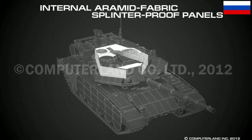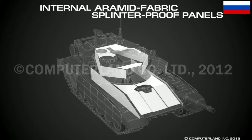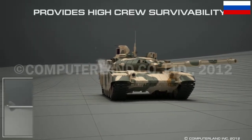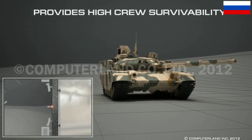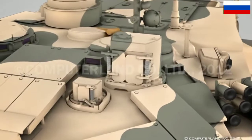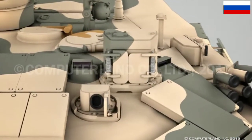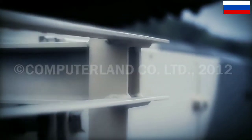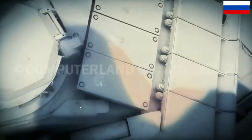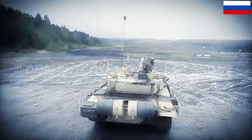Complex protection also includes interior anti-fragmentation panels made of aramid fabric to secure the crew and equipment from the secondary flux of tank fragments. For the outside protection of the sight windows, armored covers are installed, which are remote controlled from the crew compartment. To sum it up, a comprehensive set of safety-inducing measures has ensured the two vital features of the tank's protection systems, namely the vehicle's unsurpassed durability on battlefield and the high survivability of the crew under intensive anti-tank activities of the enemy.